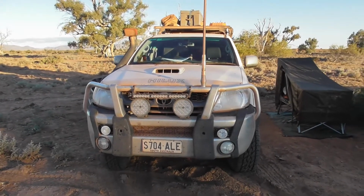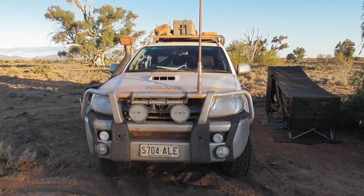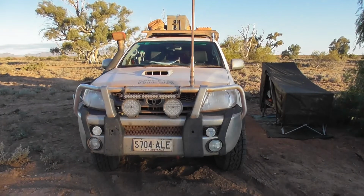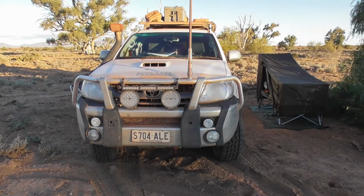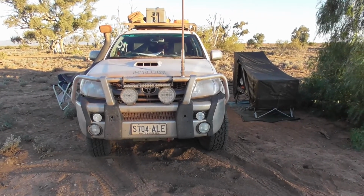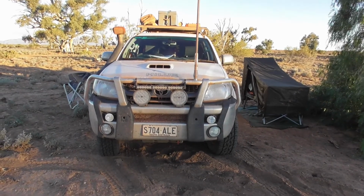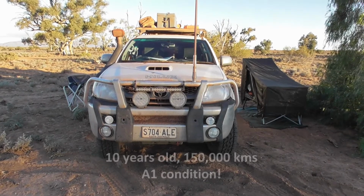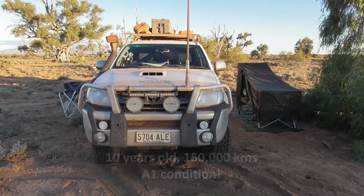And good old Luxy has not missed a beat. I put a new starter battery in it before I went. I've had no battery problems, I've had no tyre problems, I've had no mechanical problems. Very similar to the trip when I went to the Kimberley, which was the same. It's a very good and capable four-wheel drive and a very reliable vehicle. So I've had it since new and it does the job time and time again. Good old Luxy.